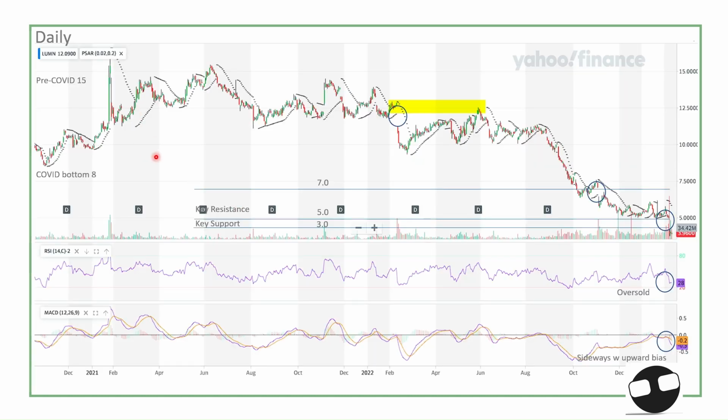So here you're looking at daily. Just to give you a quick backtrack about the technicals, the pre-COVID is around 15 at this level here, while the COVID bottom is actually at 8. So the current level now is below the COVID bottom.